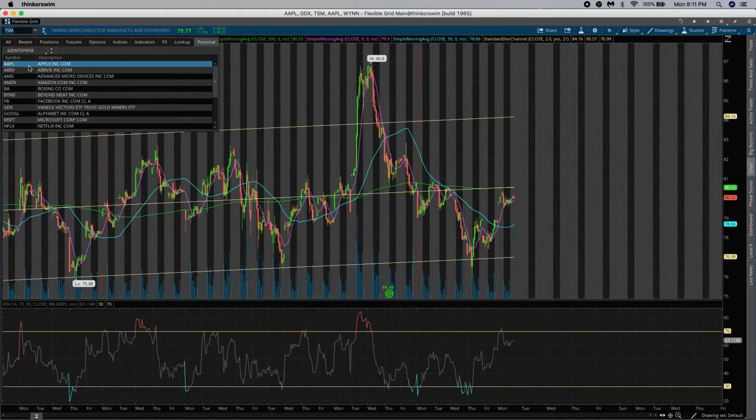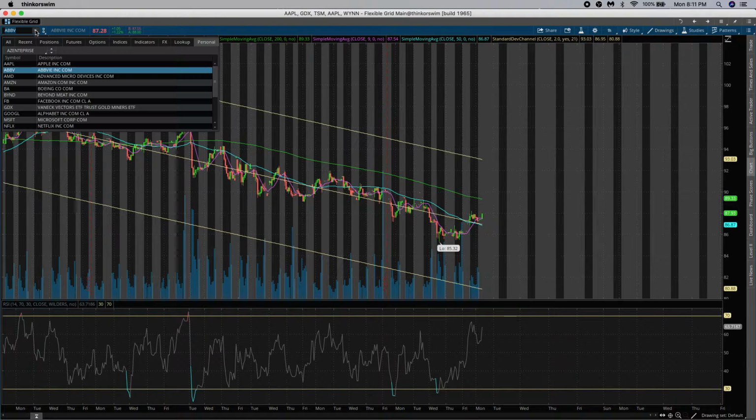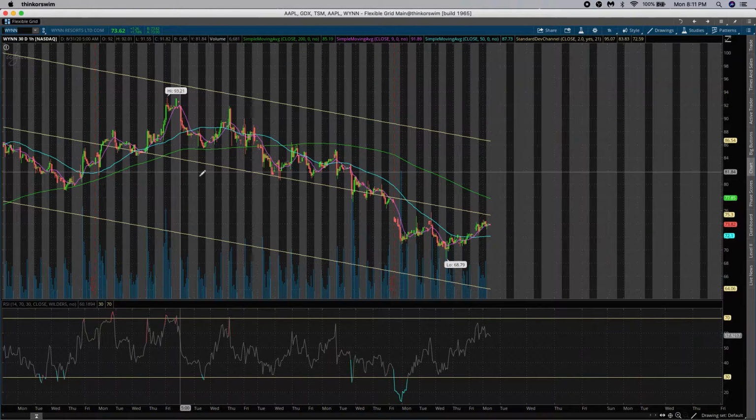I almost bought some AbbVie yesterday here. I was waiting for it to dip under 86 bucks towards the end of the day, but it got really close, but it never did. I didn't really have the money to buy it anyway. I just have to really watch what I buy within my budget. But again, I'm really liking the WYNN play.